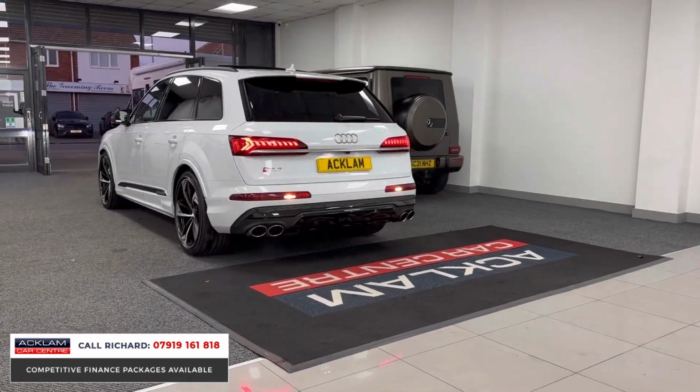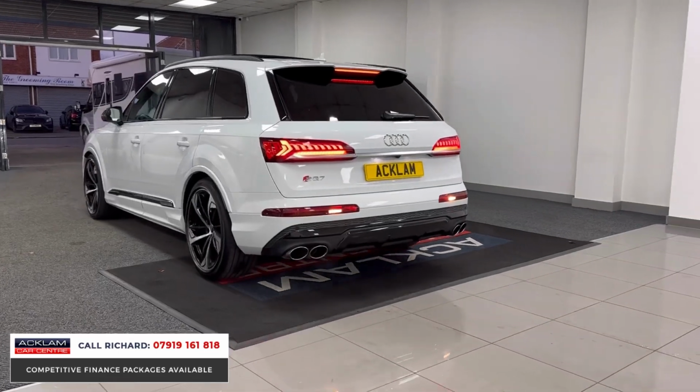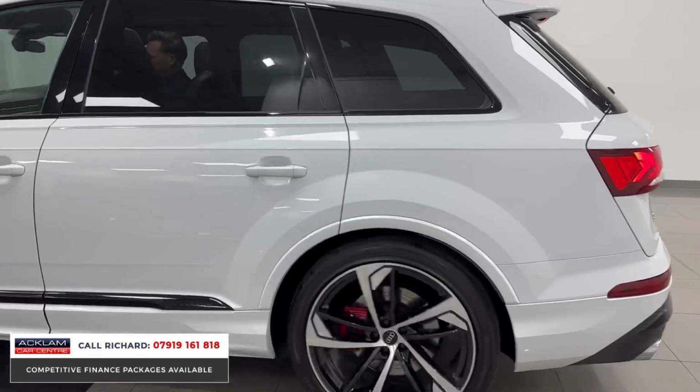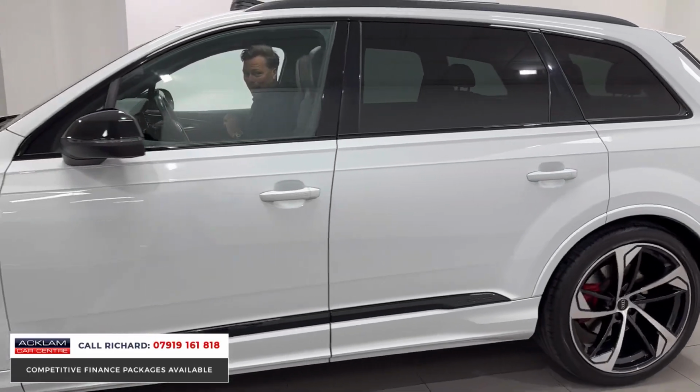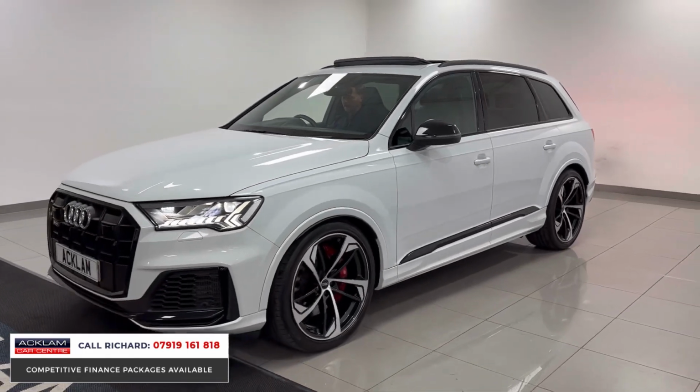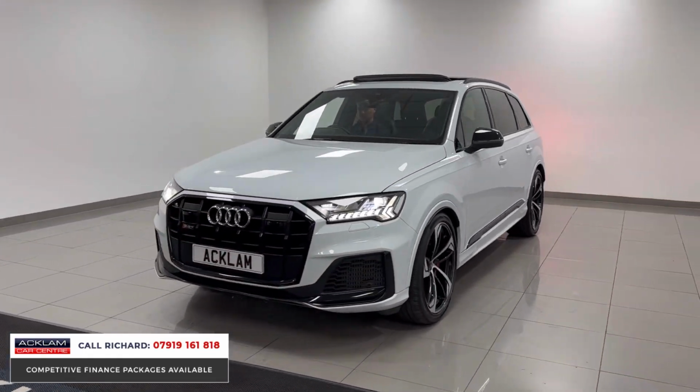Now this is an Audi SQ7, it's a petrol, so it's a newer version, it's a 2021 4-litre V8. It is the V8, it is a fabulous engine, ridiculously fast, 507 brake horsepower, 155 miles an hour top speed, so it's a performance SUV with 7 seats.